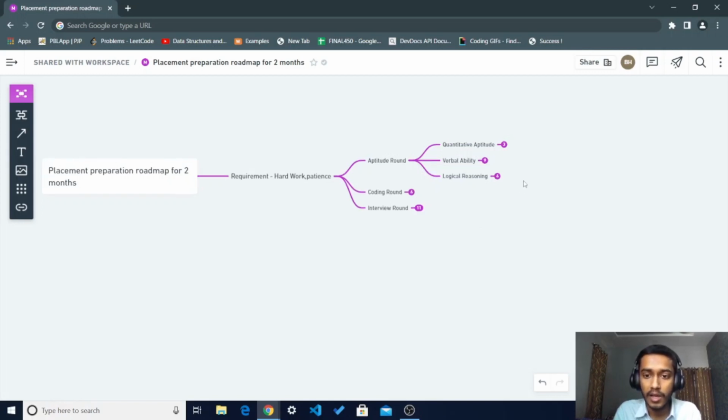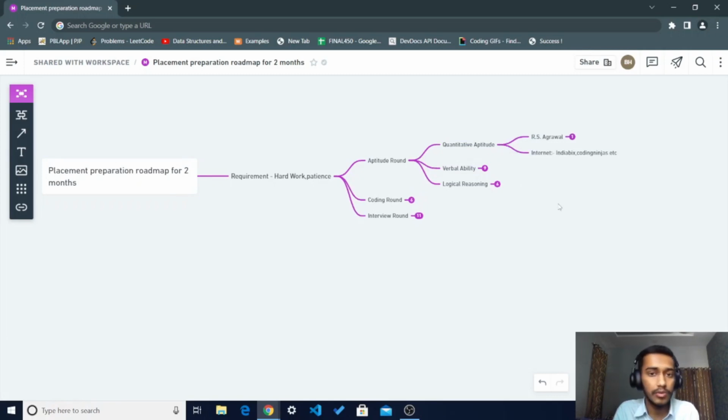So first we have to discuss the quantitative aptitude. For quantitative aptitude there is a most useful and great book, which is R.S. Agrawal. You can use that book and cover one to two topics each day from this book, and you can easily complete this book within 1 month. You have to give just 3 to 4 hours per day, and I think you can give that.